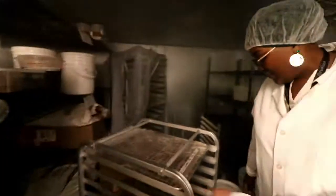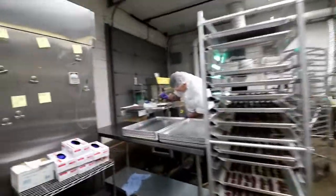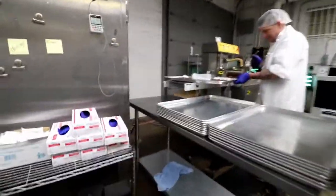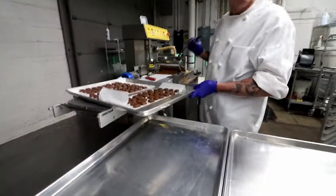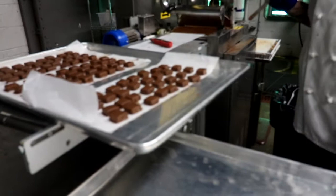Looks like some caramel R&D there. Yeah, all kinds of fun stuff. More caramel sauce. The butter's the coolest part of it. Jason over here is actually making some chocolates. Peanut butter bites. Peanut butter? Oh, my favorite. So good.